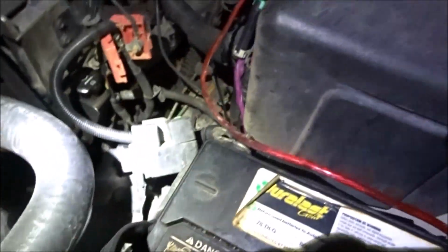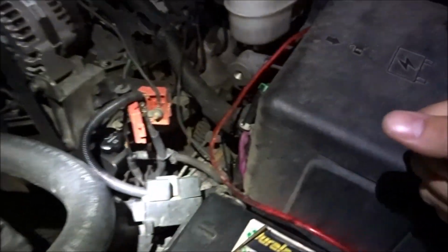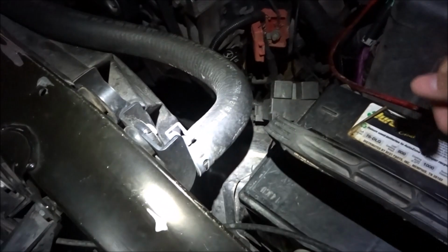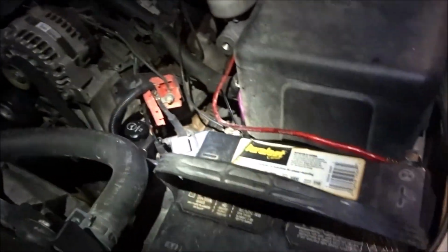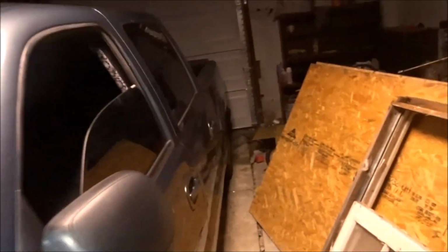I hate the negative because it's so small. I have an 8, but the ratchet I'm using is too big, so it don't fit right there. And I don't have an 8 wrench. I got that one. Come on, man. Let me just bring you guys back once I get the battery on. There we go. All plugged in.